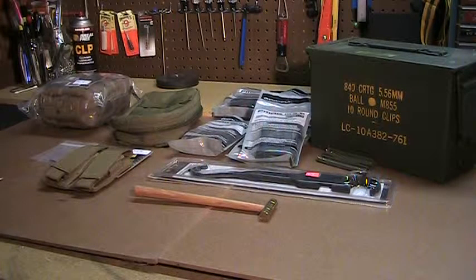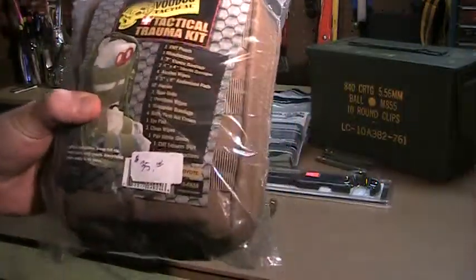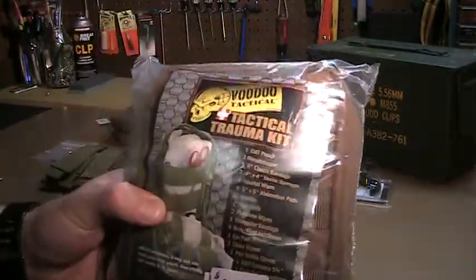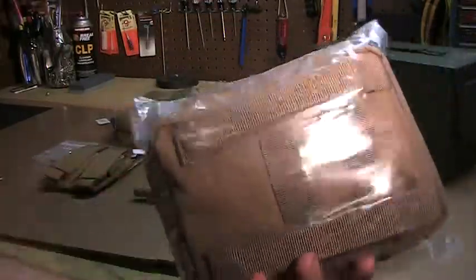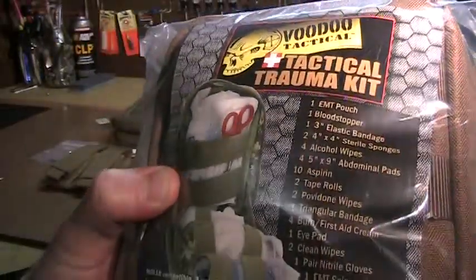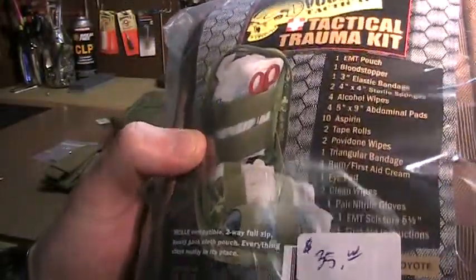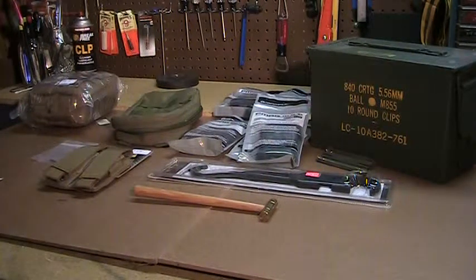And while I'm on that topic, I also picked up this from Voodoo Tactical, same booth. Got these 3 items. This is the Tactical Trauma Kit from Voodoo Tactical. I'm not sure if you can read that, but there's everything inside. It's marked at $35. He took the 10 or 15% off, so it wasn't bad for all three of those items. I like Voodoo Tactical a lot as well, so excited about those.